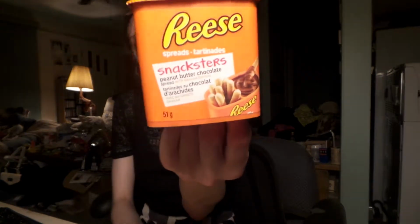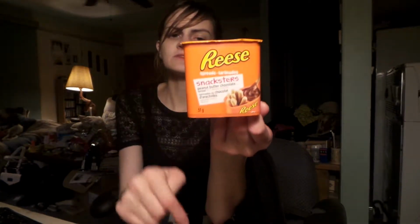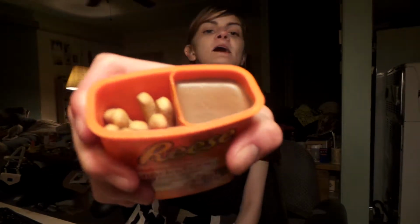Snickers peanut butter chocolate spread. So I don't know if you guys have seen this, but Nutella does this thing too. I put Nutella and some sticks on. It's pretty good. Oh my god, I think I might be in love.